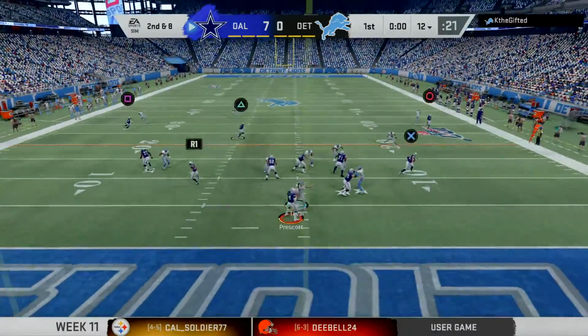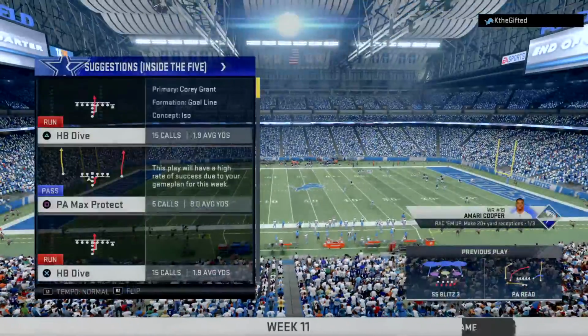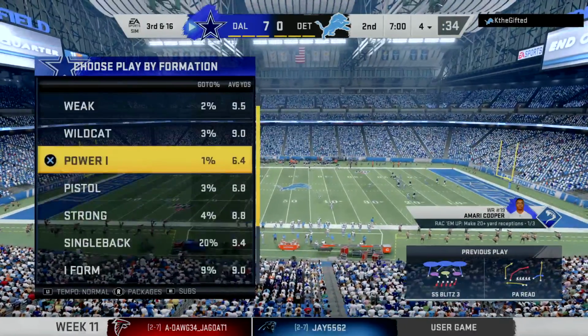Play action now, Prescott. And he is going to go down. They sack him on the final play of the first quarter. After 7-0 on EA Sports.